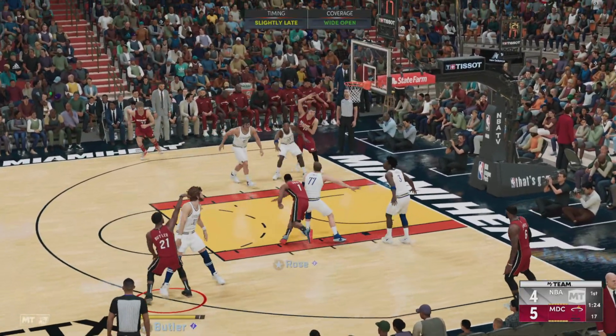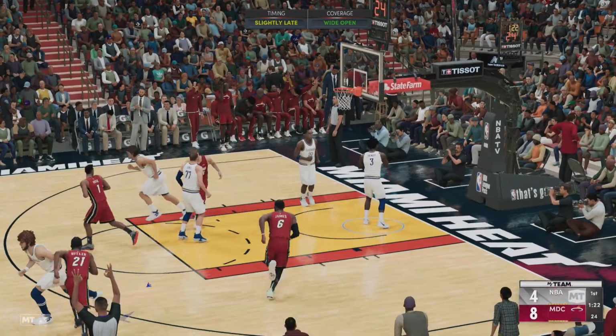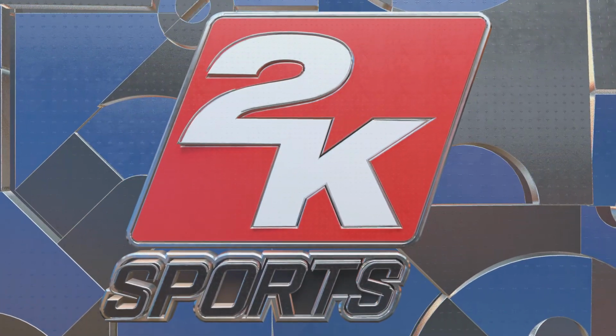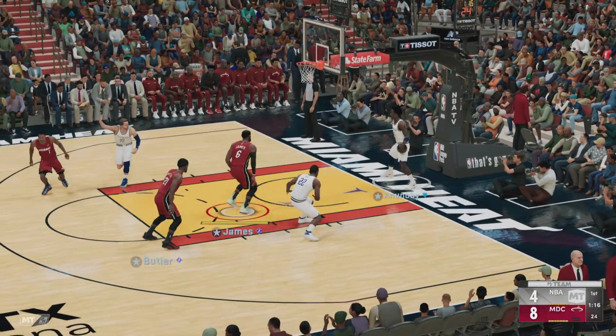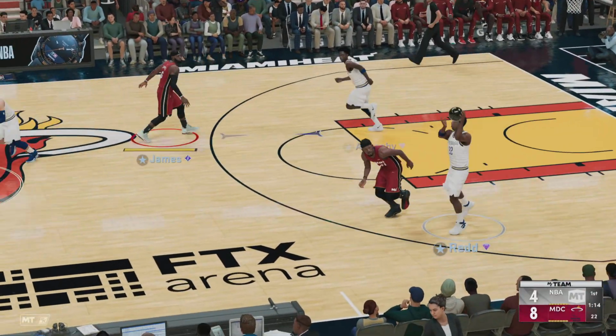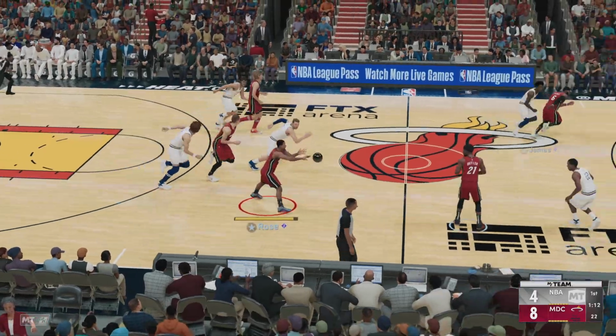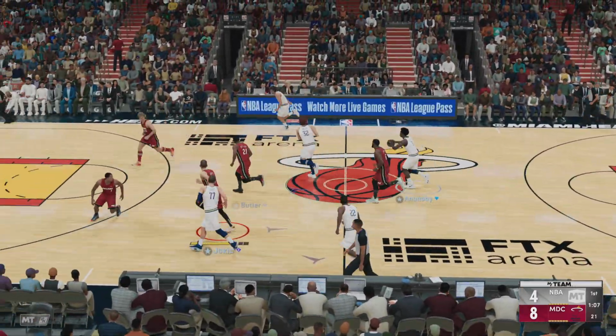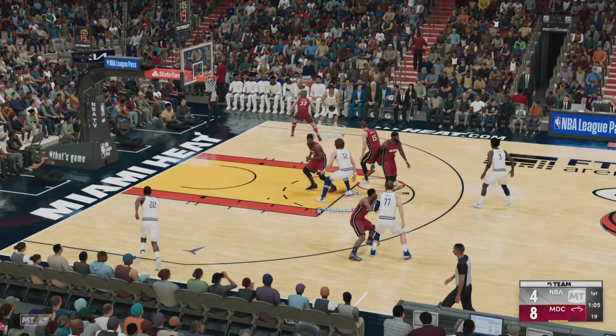Outside for Butler. Knocks down the triple. Butler's got 5 points. But quick decision off the catch. No hesitation. Rise and fire, Jimmy Butler. And it's stolen by Rose. In transition. Here they come. Oh, stolen by Ananobi. To the right side.